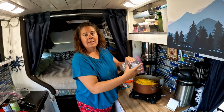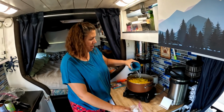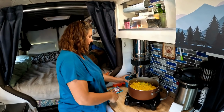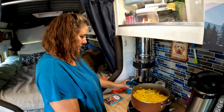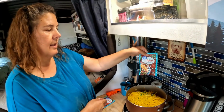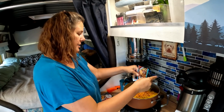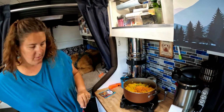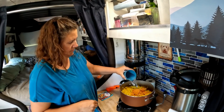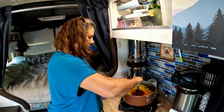Oh no. Let's feed an army. I'm going to put at least 3 cups of water in here. And I'm gonna make it 4 because that's a lot of pasta. And 2 packages of taco seasoning, just because I put that whole packet of pasta in there. We're gonna mix this all up.